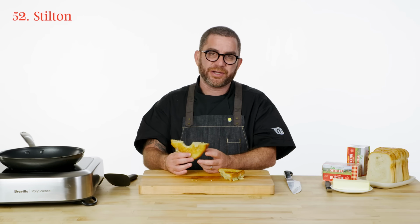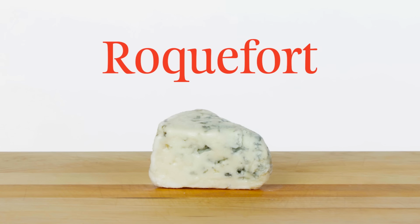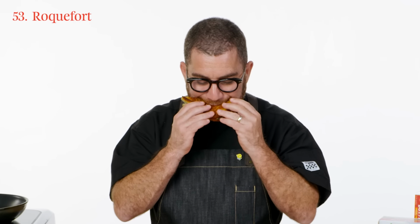First, because it's crumbly, it's aged, it's broken. It's really salty, kind of barnyardy. This has a lot of flavor in it. It's a bit too much for me, but it's not bad. Roquefort. This cheese has stood up better than the other two blue cheeses.